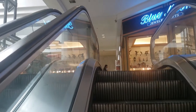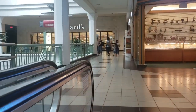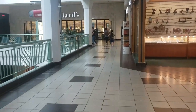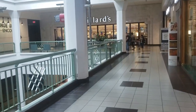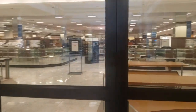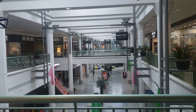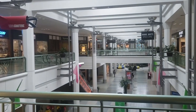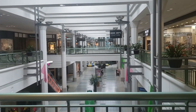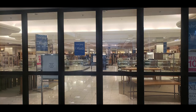So we're coming up the escalator on the second floor. Dillard's was open downstairs, but their top level is completely cleared out of all inventory and the doors are closed. As you can see, everything in here has been removed. It is open downstairs, so we're gonna check it out before we leave here. So we're still here at the top by Dillard's, just panning out on how everything's pretty much dead. Not a whole lot of people at this side of the mall.